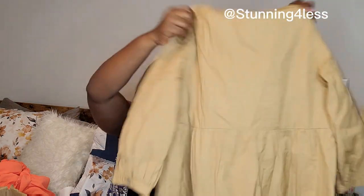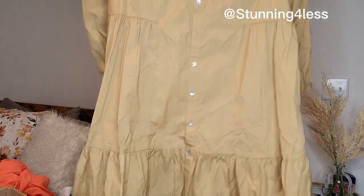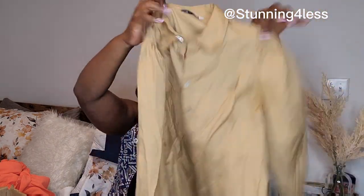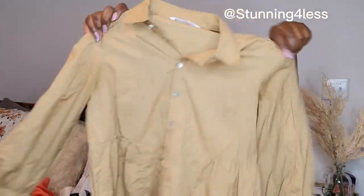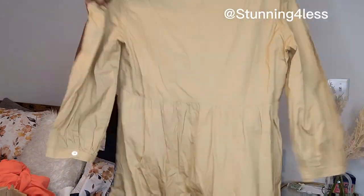Okay, this one is a Zara dress. It's like a button front dress with ruffled hem. And it's a size medium. It's not bad. And this is how it looks. It's like a khaki color. And yeah, it's not bad. Let me see if all the buttons are there. It's missing one button. Why are you missing a button?